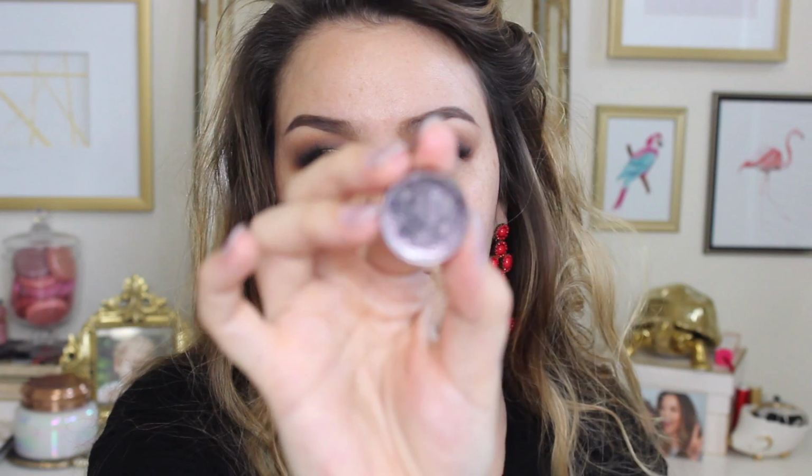When you open this, I don't know if you can see it from there, the amount of stuff that just poofs out of it is ridiculous. It's all falling off the lid. Ooh, you lose so much of the product, but it's such a pretty color. Since they're so fine and messy, you have to put on some kind of base. You can't just pop them right onto your lids.